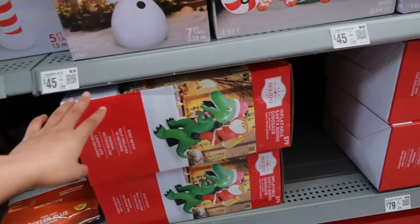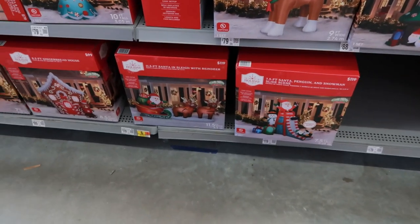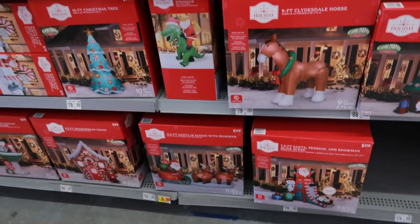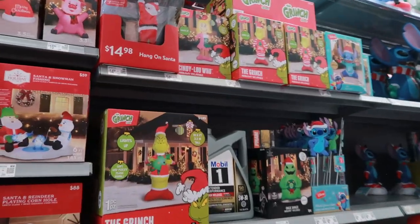Oh, look, he's carrying Santa. Or I guess he's on top of Santa. Oh yeah, he's carrying Santa. Oh, they did good this year. I love them all. They're so cute. So that's all the inflatables they have for outdoors. Now let me show you what I wanted to show you earlier.